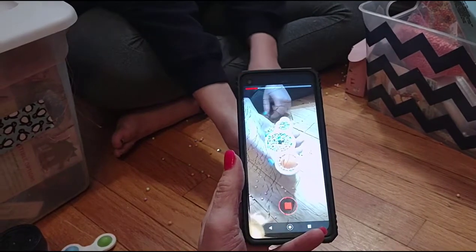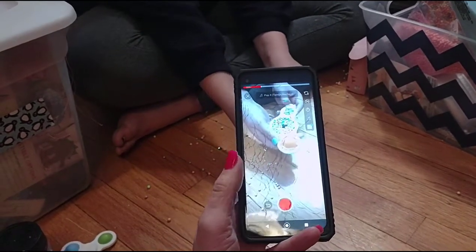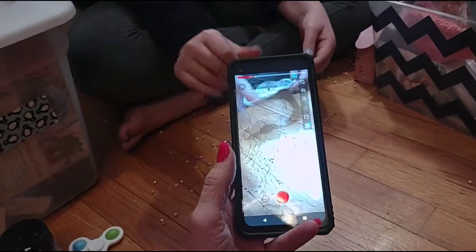Oh, it landed in. Stop it. I'm not popping another one. Another quick tip, stop in between popping the things.